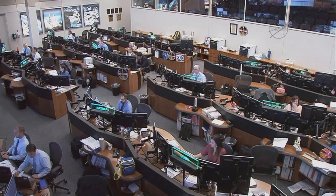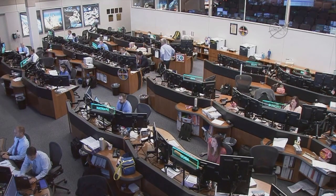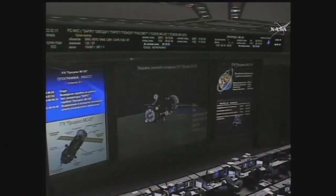And reports now being received from the Russian Mission Control Center that the Progress has deployed all of its navigational antennas and its solar arrays. So the Progress has ridden a true Soyuz-U on a perfect launch from the Baikonur Cosmodrome in Kazakhstan. An 8-minute 46-second ride from the launch pad at Baikonur to its preliminary orbit.